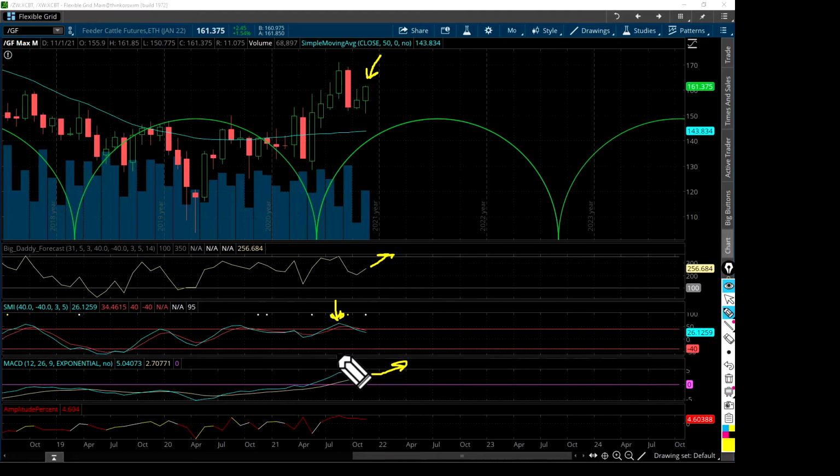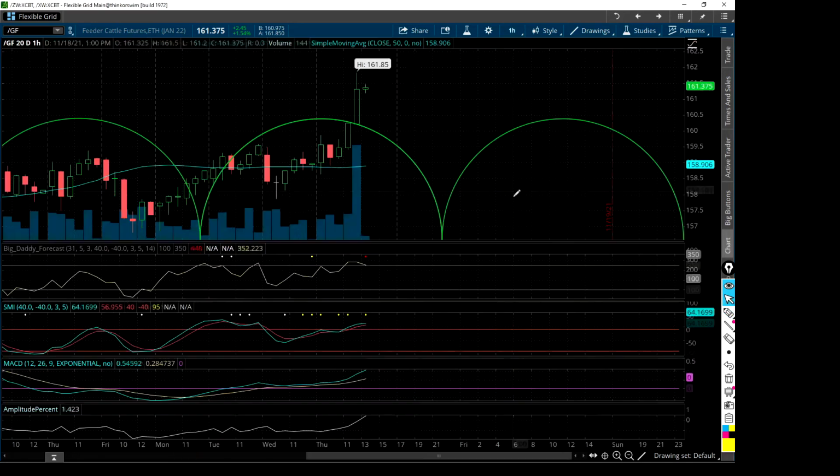Okay. So we'll keep an eye on that. The amplitude percent, I don't think it's a big concern. I think we're still okay here with that. Overall, I think the weekly and the monthly are both showing some strength. Let's switch over to the hourly and kind of get a fine tune.